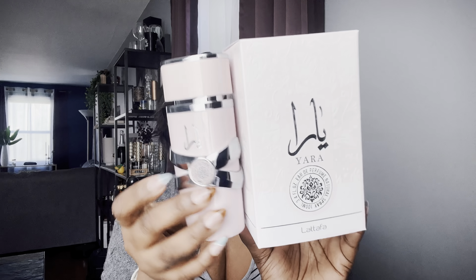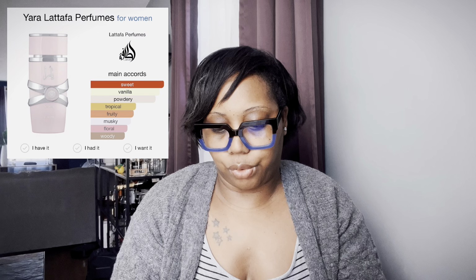I'm actually gonna spray her on my skin. The notes on here are sweet, vanilla, powdery, tropical, fruity, musky, floral, and woody. So we're gonna see what we get once we take a little whiff. All right, so first impressions, Yara.